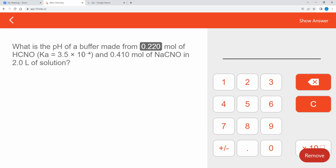Get a swap here real quick. I don't know why this thing is so laggy and fidgety today.